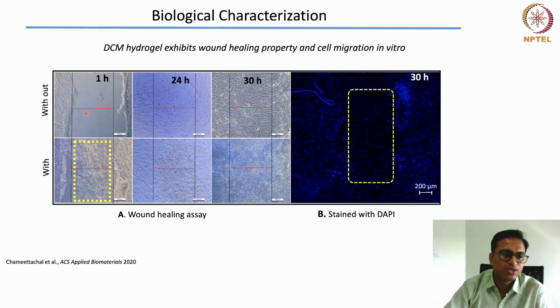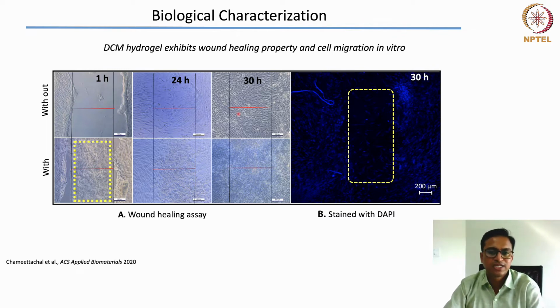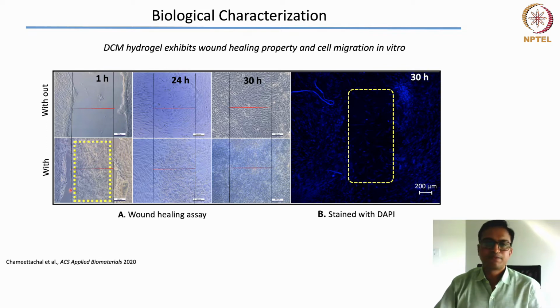Now here, if you see, when nothing is there and the scratch is made, the cells from both sides can migrate and bridge the gap in 24 to 30 hours. The scratch is not even visible, so we cannot find where the scratch was. That means these cells are highly active, and they can migrate and bridge the gap. But now we will try to reproduce the same thing with our hydrogel. So first we made a scratch, then put our hydrogel in between the gap, and then we tried to see whether the cells are viable or not, and also whether cells can migrate through this gap or not.